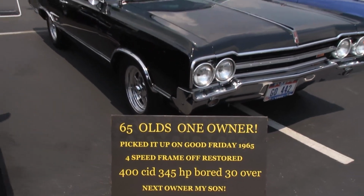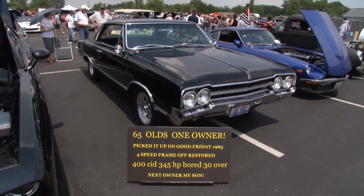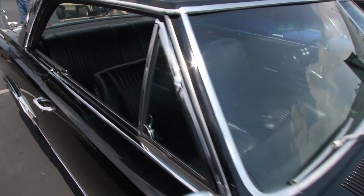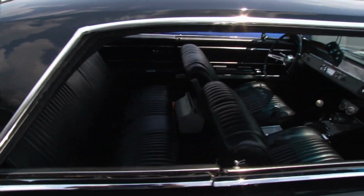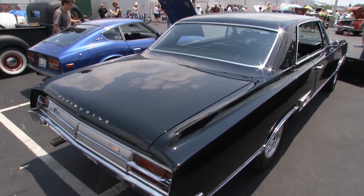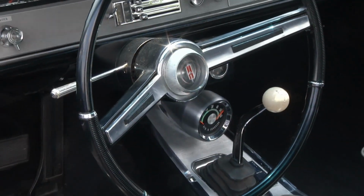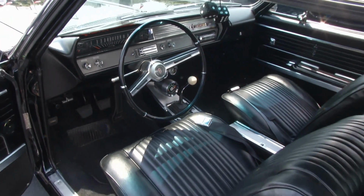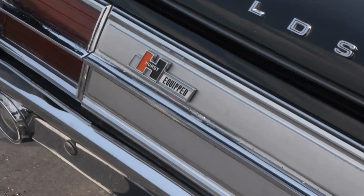65 Olds 442, one owner. I ordered it at Nice Wonder Chevrolet in Walpole, Canada, and I went down there one day to check if it came in yet, and the truck was there backing it off the truck, and I was like a kid in a candy store. It was originally green with white interior. I've changed the color, interior and exterior to black. I should have had my head examined back then, but I like this a lot better.